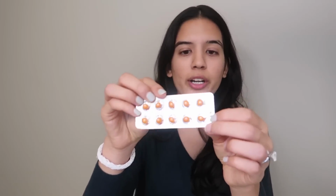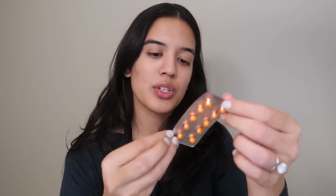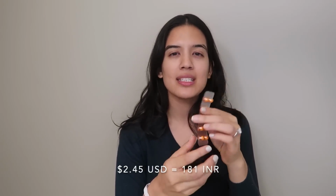It looks like this. These little orange tablets, and this retails for 181 rupees. I took one of these orange tablets every single day for a month and a half, and I kid you not, within 2 weeks I would say 85% of my acne was gone. I'm talking about that cystic inflammation kind of acne. I had very minimal to little side effects.